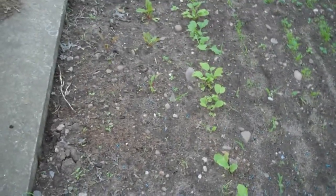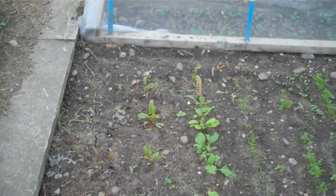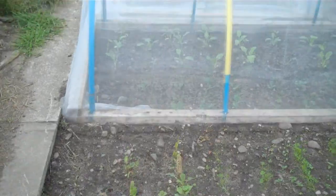and in this side we've got some chard that was just left over from what I put in other places.